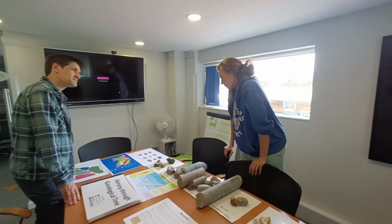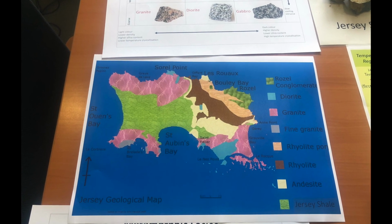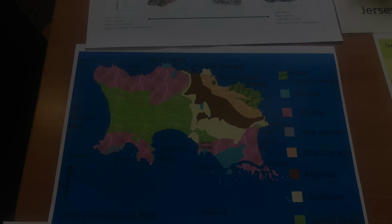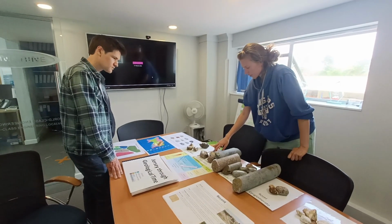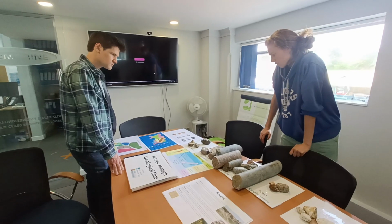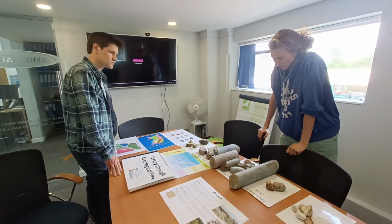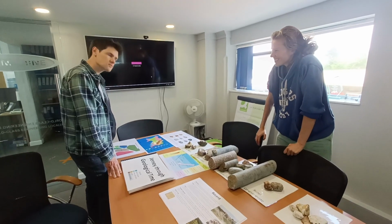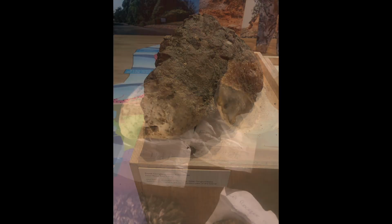Do you have a favourite rock? Favourite Jersey rock? They've all got interest. The Jersey shell is obviously quite interesting just because it's so prolific in Jersey, like we have it a lot. Yeah, I really like the andesite with all the crystals, that's quite cool. The granite's obviously beautiful, but I think that's everyone's favourite, so I'm not sure that's mine. It's too easy, isn't it? The conglomerate's really cool as well, and flints obviously can be very pretty. You can get lots of different types of flint, can't you?